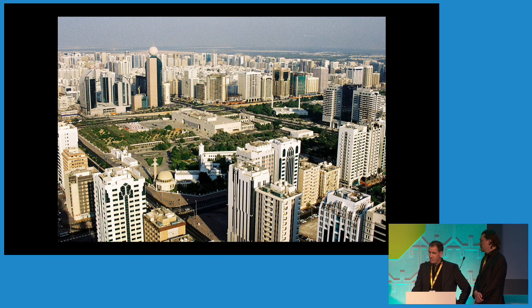On the counterpoint to the site, you can see a concrete structure just opposite Qasr Al Hosn there. This is a building called the Cultural Foundation Building. It's of Gropius origin. It housed Abu Dhabi's first theatre, first exhibition hall, and first library. And as you can see here, it's a very kind of de-desertification process that's taken place on the site, where it's very green and lush through irrigation.